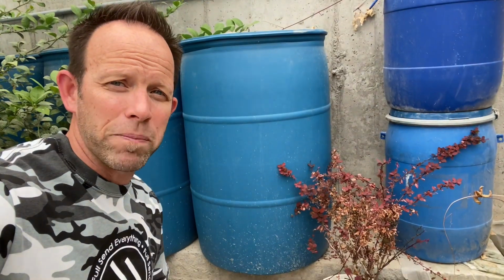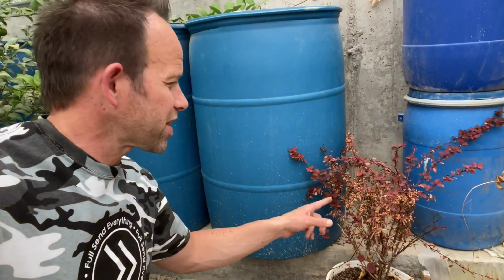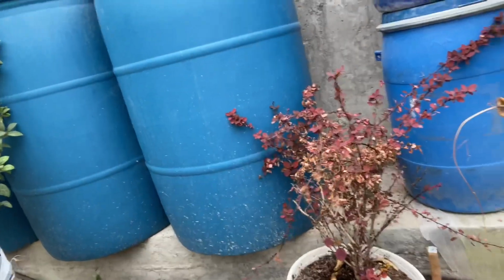So as you guys know, a lot of times at the end of the season, I'll buy plants and then I'll repot them and put them in here. Well, all winter long, I thought this plant was dead. But then suddenly this spring, we've got new growth on it. So that makes me happy. I'll put that guy out in the yard here pretty soon.